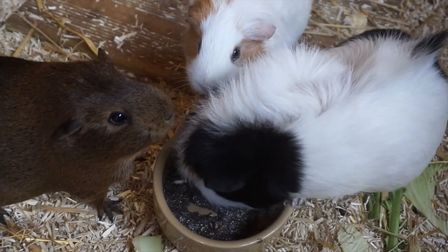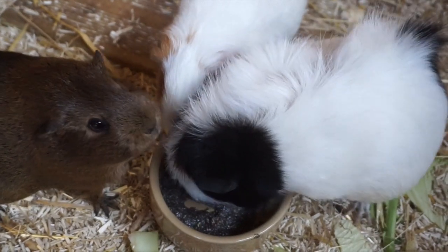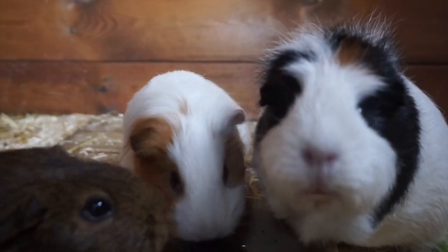I should probably get a bigger bowl for them. I was gonna just give it to the rabbits, but the rabbits refused, so the guineas seem to be enjoying it.